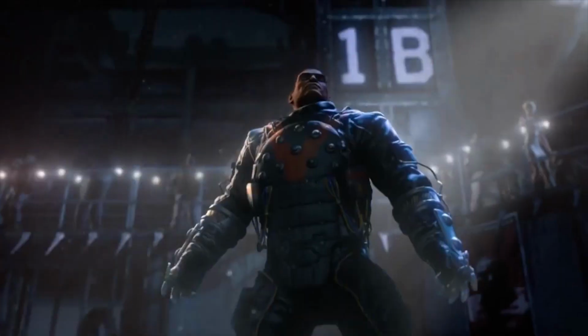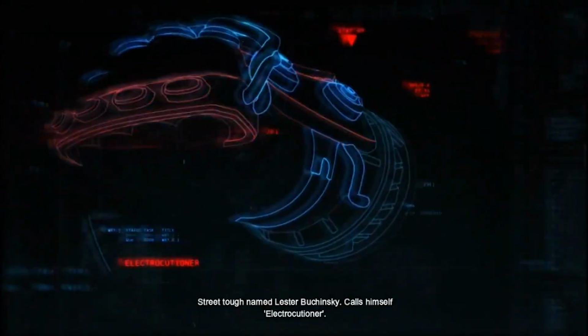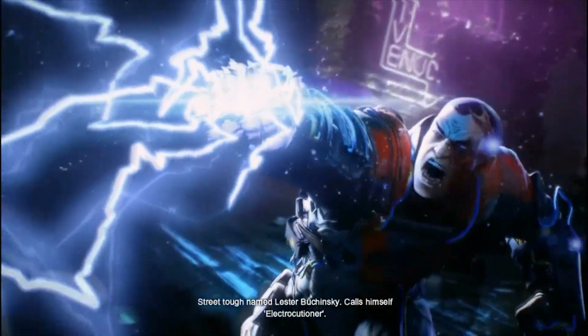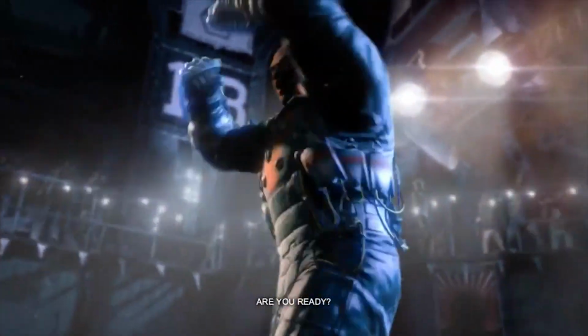That's how we end up with Lester Baczynski, aka the Electrocutioner, a super villain whose chief power appears to be that he owns a car battery and some jumper cables. Street tough named Lester Baczynski calls himself Electrocutioner. Shocking. Sure, he's sewn those cables into gloves, meaning he can do electric punches, but come on, guy, that's not going to do you much good in a fight against Batman. I guess we'll just have to let him find out for himself.